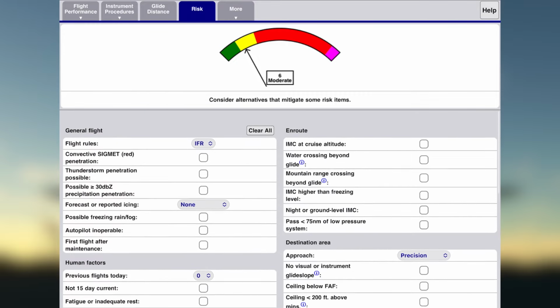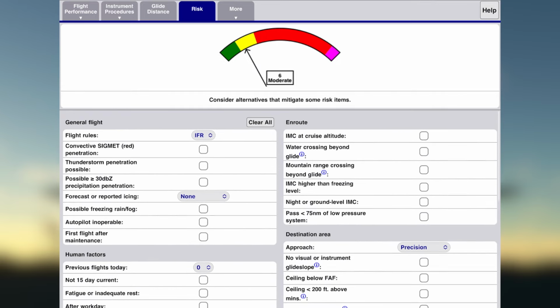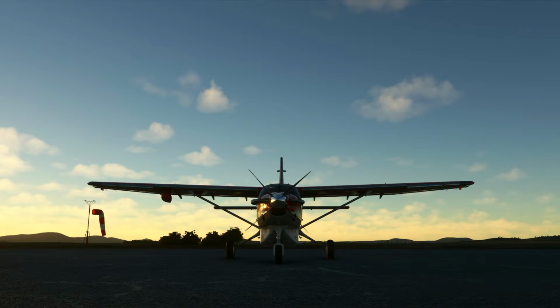And that's it. So we're moderate because of the weather. So we just need to pay attention to our precipitation. And the terrain near George Airport is important as well, but that's going to be fine for us because we're on the instrument approach. Okay, so that's done, and I think that is our flight performance sorted for today, and we are good to go.